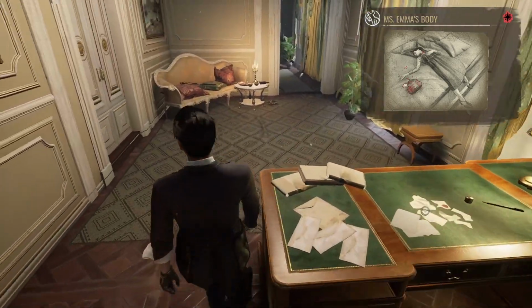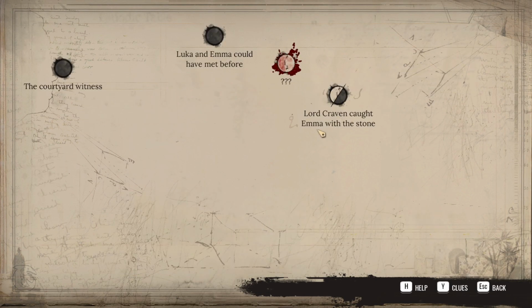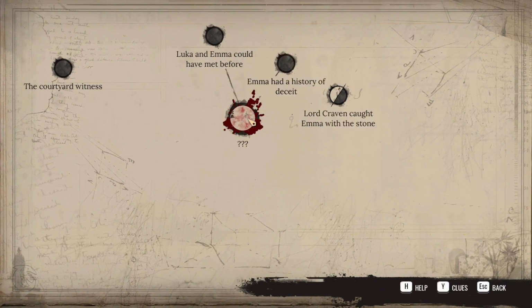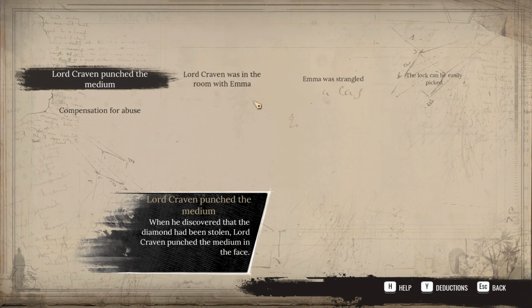A couple of things here, huh? That I can pair up using the Mind Palace. Is it this? Oh. Emma had a history of deceit. Emma was a thief, but made Lord Craven believe that the servants were stealing. She'd done it throughout their trip. That is vicious, excuse me. Luca could know Emma was a thief. If their paths had crossed in the past, Luca could well know of Emma's predilection for thievery. I see. No other conclusions that I can come up with.